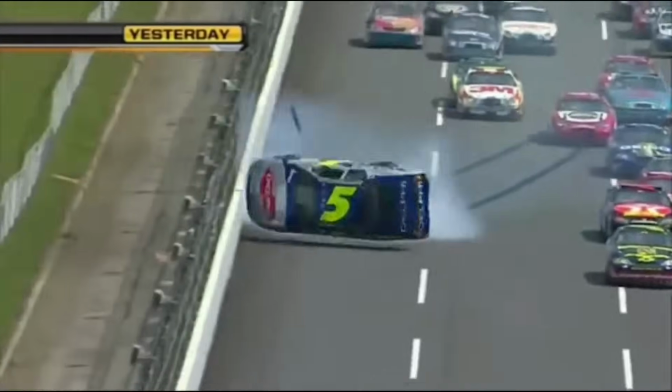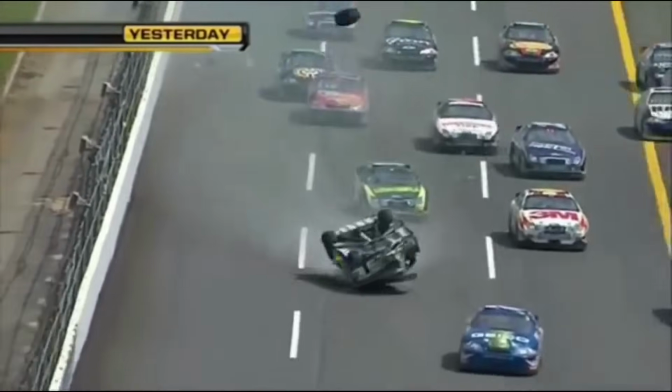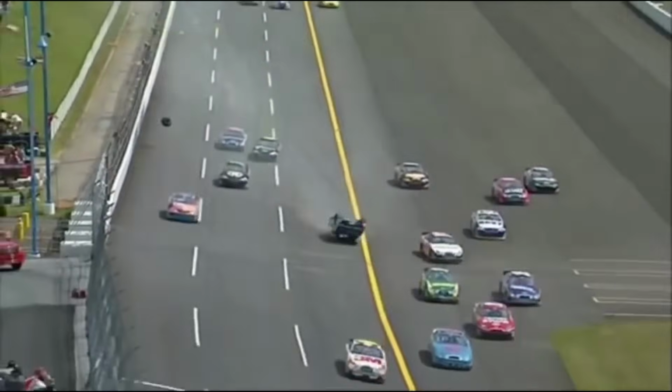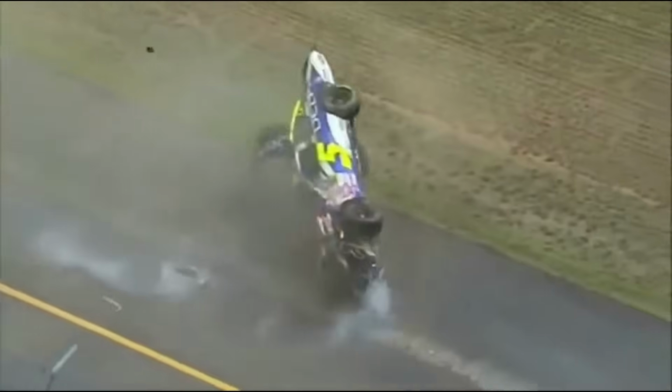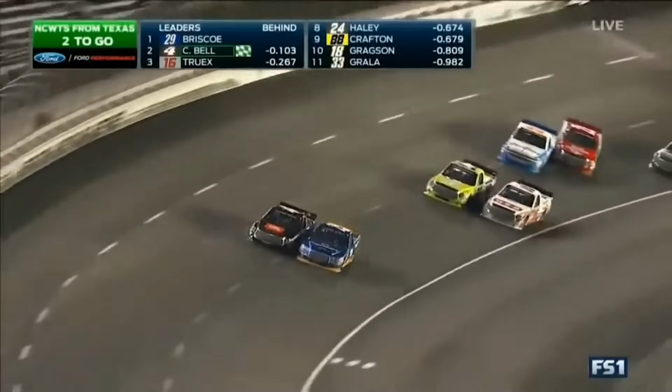So, Darrell, are drivers afraid of this track? I think there is a fear factor here. I think if you've never scared yourself here, then you haven't been racing very hard. When you race hard, you scare yourself. Well, I'm going to tell you right quick, this place is dangerous. I don't care what you say. You see what happened to Kyle Busch.